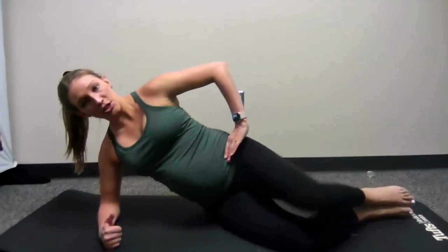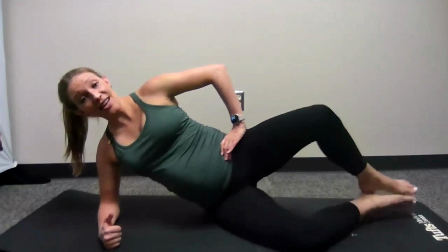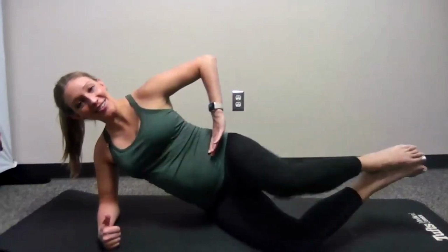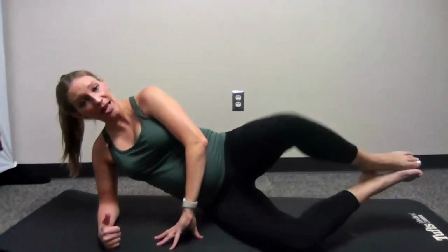So let's keep it in that nice neutral position. 2. And 1, hold that leg lifted. Bring your feet off of the ground. Extra stability here. Knees together and close. You can use this top arm in front of you to help you stabilize if you'd like.